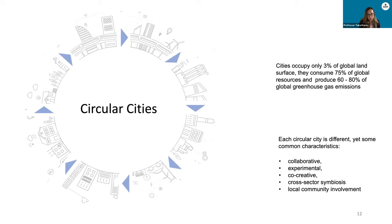This is arguably one of the most essential steps in our transition or envisaged transition of our human society into a more sustainable state. The circular cities is a relatively new concept, and it offers a workable framework to adopt and integrate circular built environment concept at a system level.